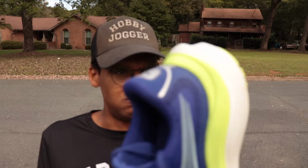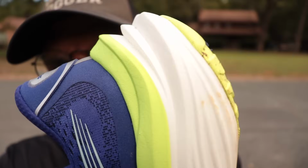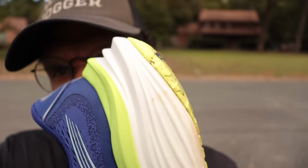I also think this is going to be a durability champion. We'll have to see how it holds up. So far, outsole has somewhere at 85 miles, but if you look from the side, still got lots of rubber there.